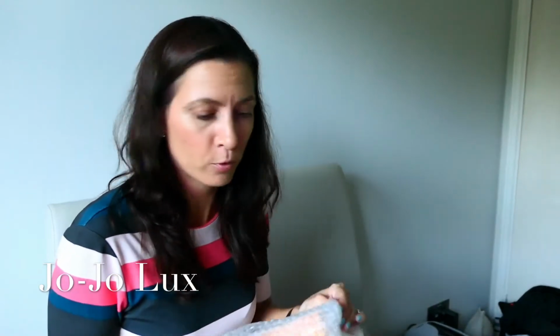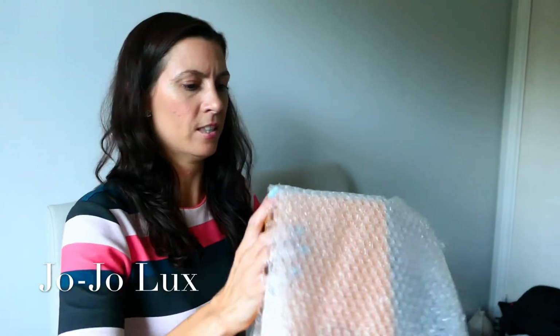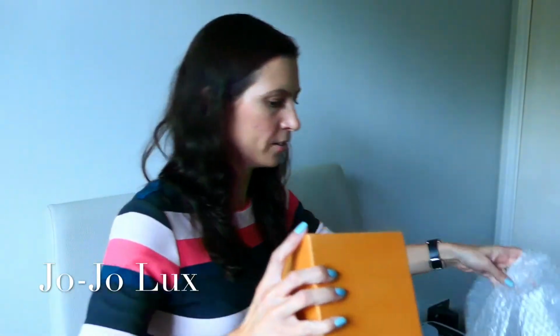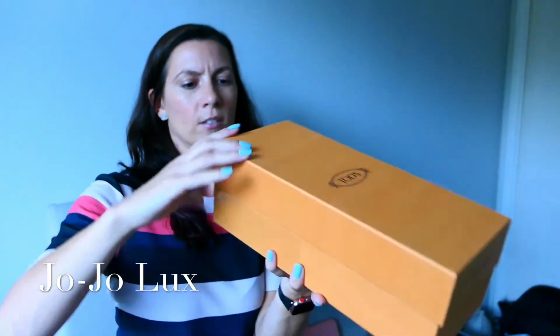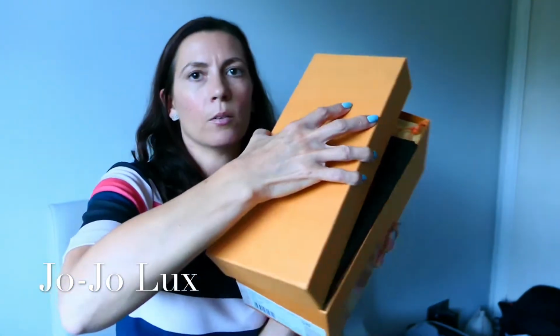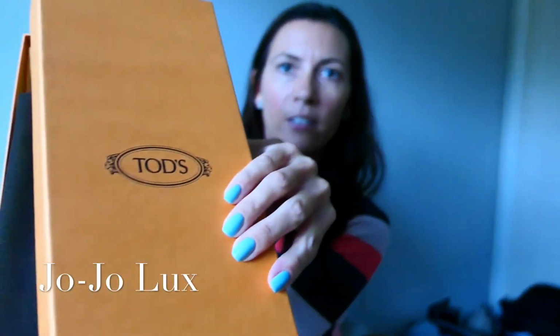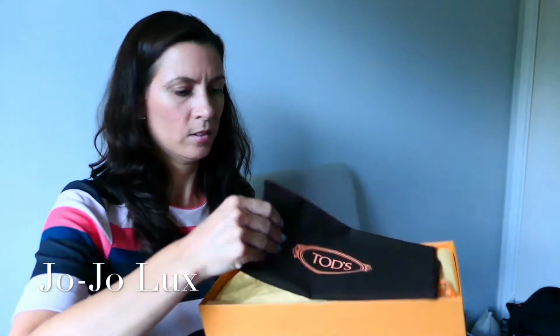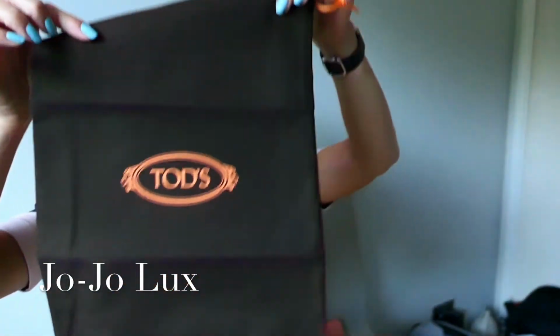I've never bought Tod's before. So, which ones are these? Ah, so I got these in a size 38. These are gold leather sliders in, well, I'll put a link to them below. So there's the box. Oh, sorry, upside down. There's the box. So I've never bought Tod's before. So get a nice little dust bag.